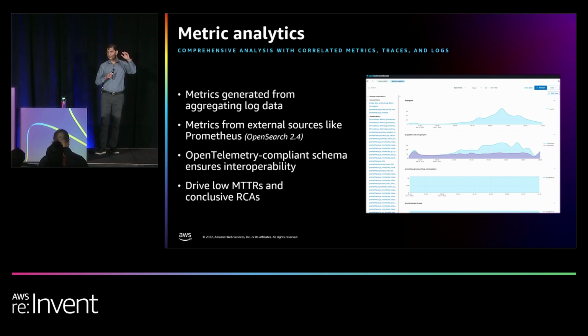And now you can analyze these log-generated metrics as well as Prometheus natively collected metrics in a single dashboard, a single pane of glass. All the data is obviously stored in the OpenTelemetry compliant format. So we are compliant with open source standards, which makes it easier for you also to go off and search it and analyze it yourself. And keeping it all together really helps you accelerate your problem resolution times and ensure better uptime for your applications.